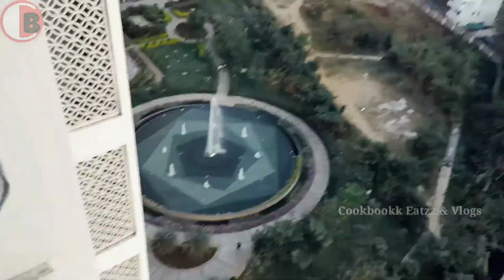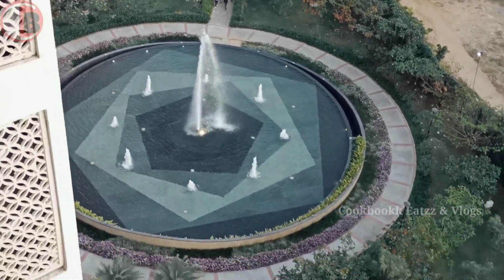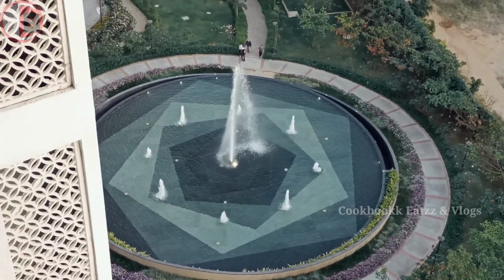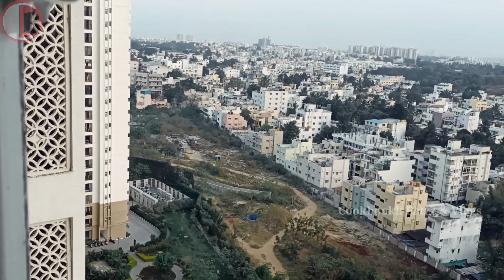Look, this is really scary. It's at a great height. I am looking out of the window from the 15th floor. You can see the fountain, water fountains. In front of all the buildings there are water fountains. At night it is very beautiful. I'll share that vlog very soon.